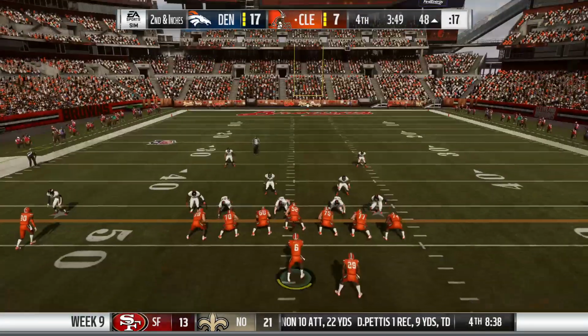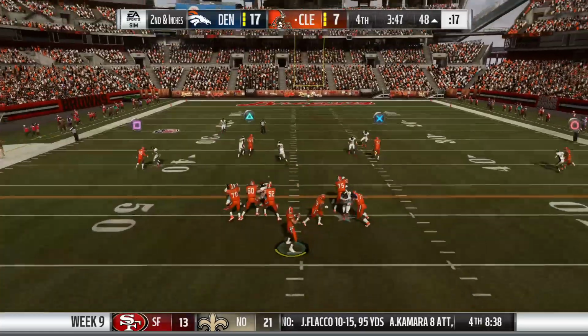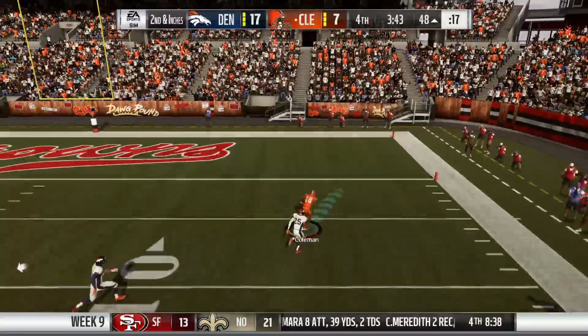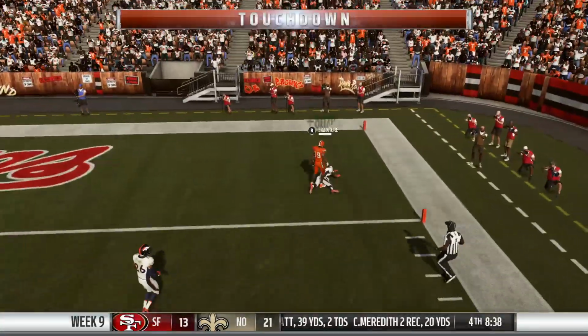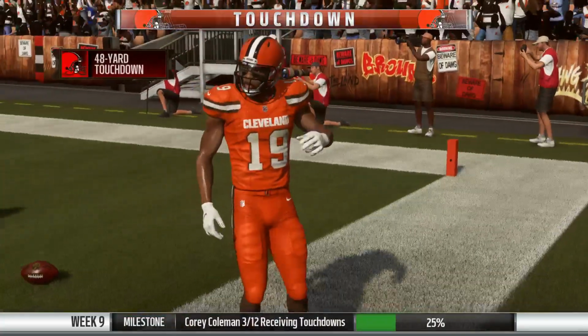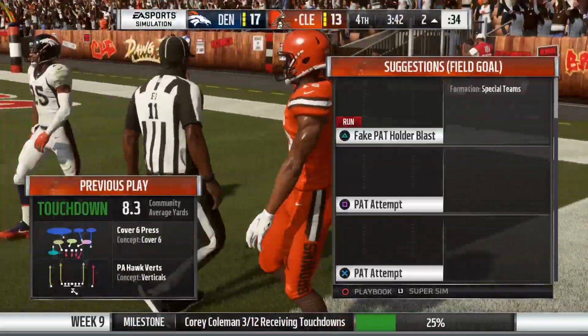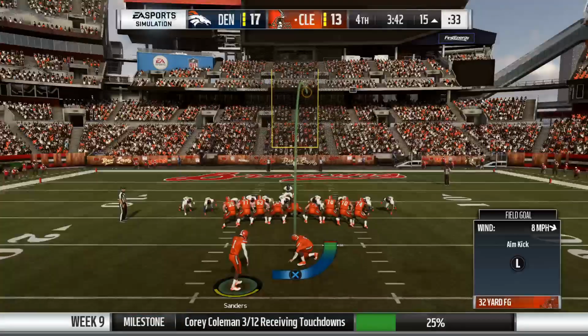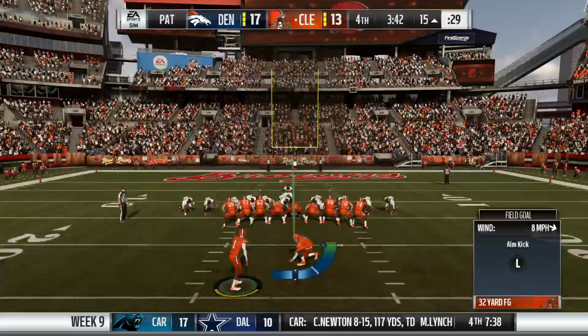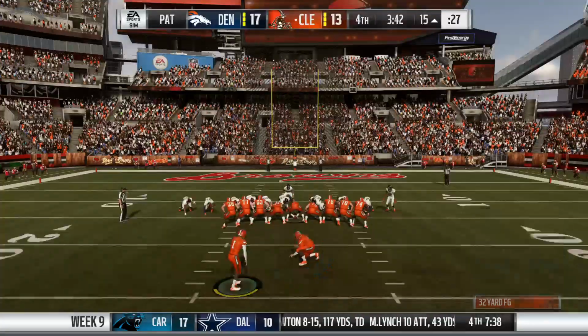Now let's go. Mayfield off the play fake. Going for the deep ball. Got a man. It's caught inside the 10. And he'll take it into the end zone for a Browns touchdown. Corey Coleman, his 3rd touchdown now on the year. And the Browns have cut it back within a score.